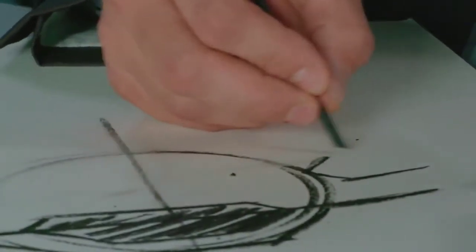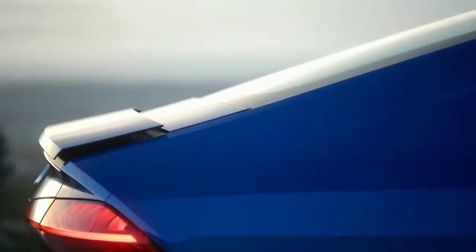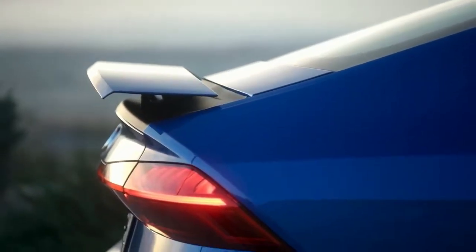You always have something you want to express in the car. The engineers, they have what they want. So you work together, finding a compromise to bring the best product out of it.